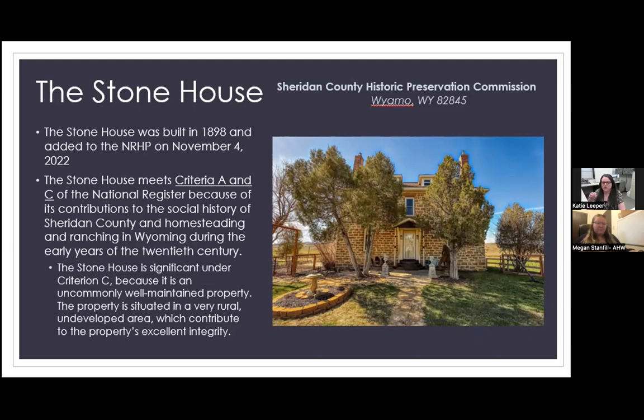It is locally significant under criterion A because it contributes to the social history of Sheridan County, as well as the development of homesteading and ranching in Wyoming during the early 20th century. It also shows the impacts that the Homestead Act of 1862 had on the state. It is further significant under criterion C because it is an uncommonly well-maintained property. It is situated in a rural, undeveloped area, which contributes to the property's excellent integrity. It has some additional agricultural buildings, but it maintains integrity of setting, location, feeling, and association because the surrounding rangeland has been preserved. It has also not been significantly altered, and the workmanship and materials have been maintained as well.